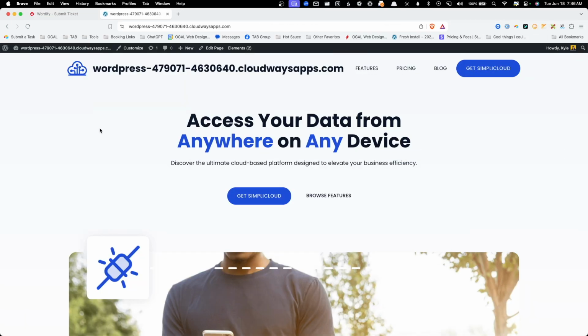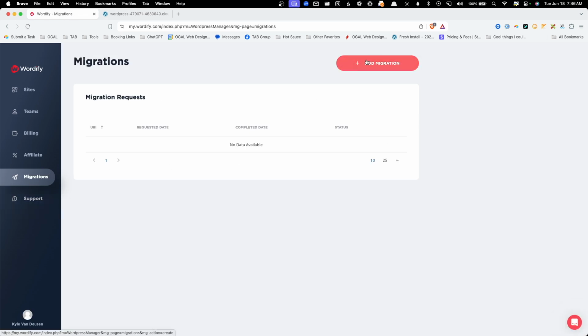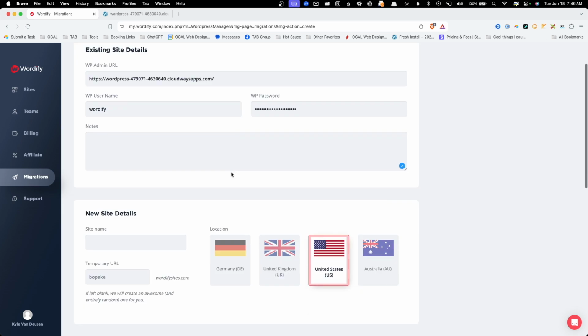I got this site that I spun up here on Cloudways, and I'm going to request that they migrate this over into my Wordify account. So we'll go back here, go into migrations, and click Add Migration. Now I just need to give them the details about the site. I'll go ahead and fill in the URL, the username, and password, and then we can select details about the new site.